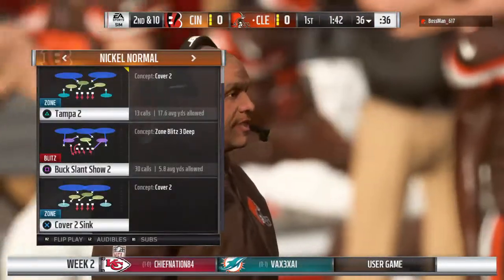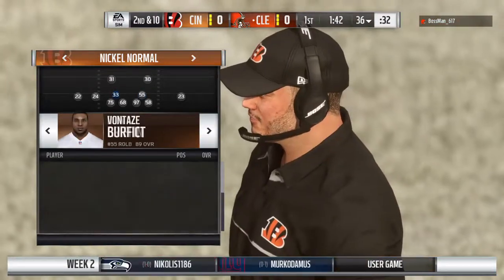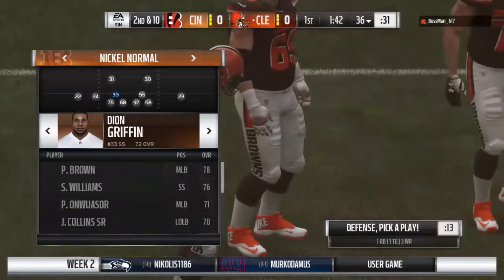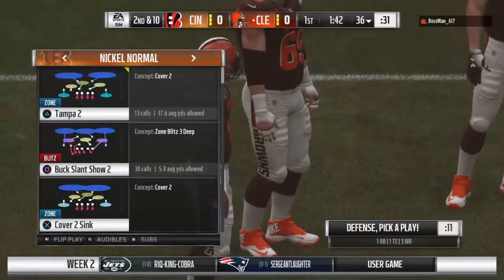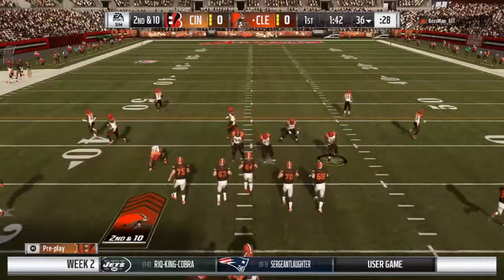I think he had to unload that one before he wanted to. He was right up in his grill. I think he was a dentist there without a license, don't you? Just not enough time for the play to develop. Just lucky it wasn't a fumble, really. They'll try again from the 36 on 2nd and 10.